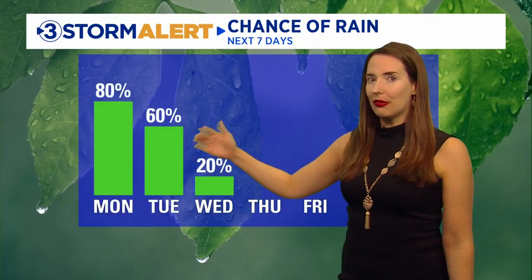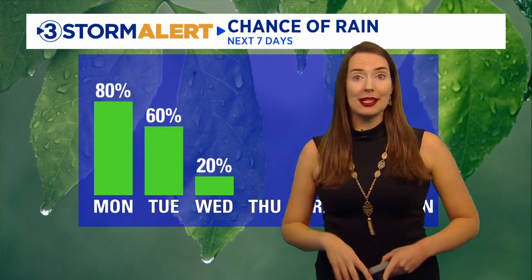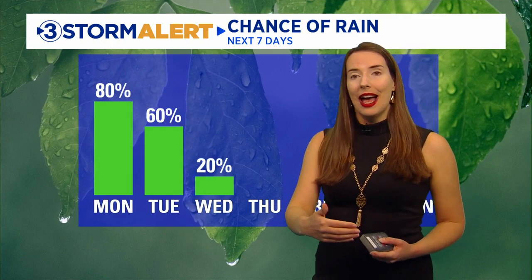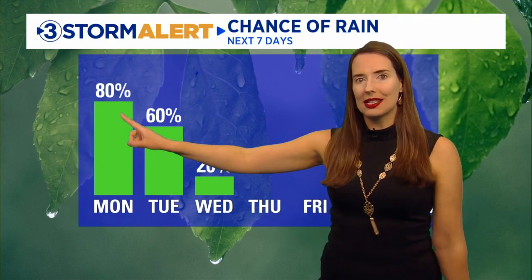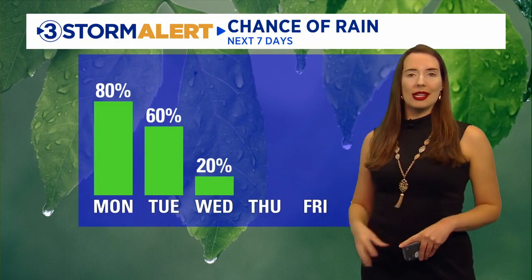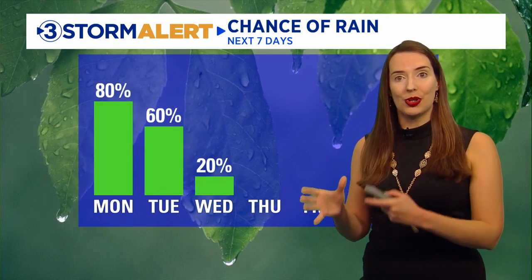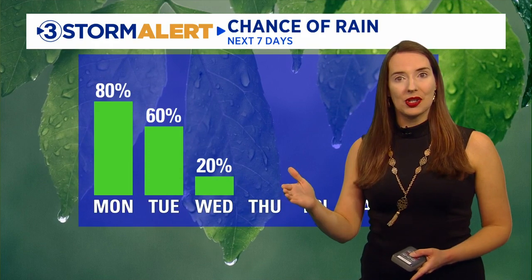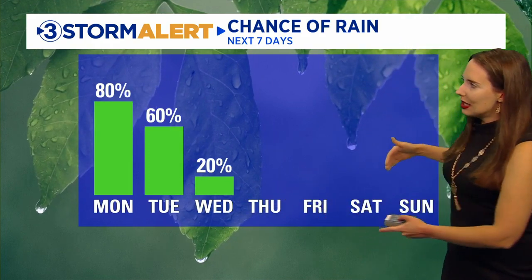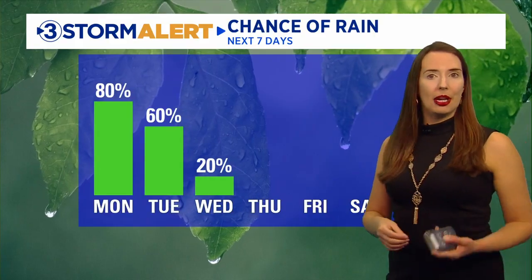So we do have rain and storm chances the next 2 days, not related to the tropics, but showers and storms will be likely. Some isolated activity this morning, but that's going to start picking up your Monday afternoon into the evening. This 20% on Wednesday really comes into play for our southeastern communities. Those are the ones that can be swept through with a little bit of that tropical rain as it pushes through. And then the rest of the week really looking at drier weather and more sunshine.